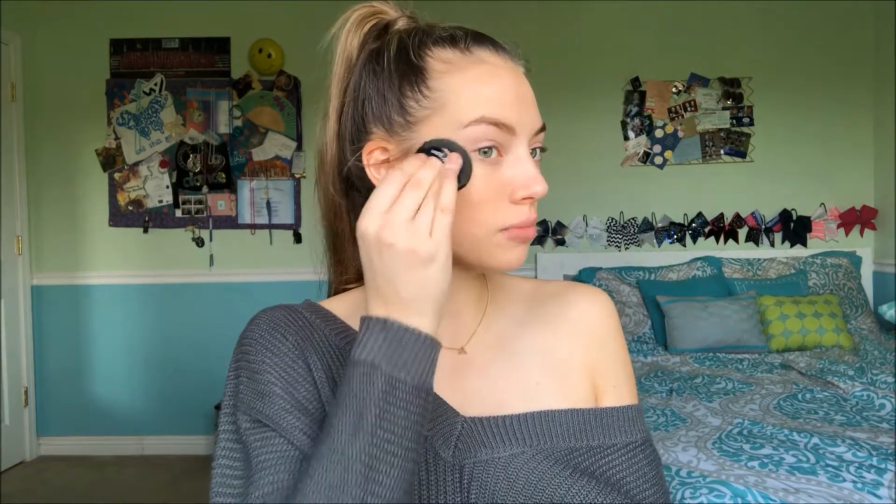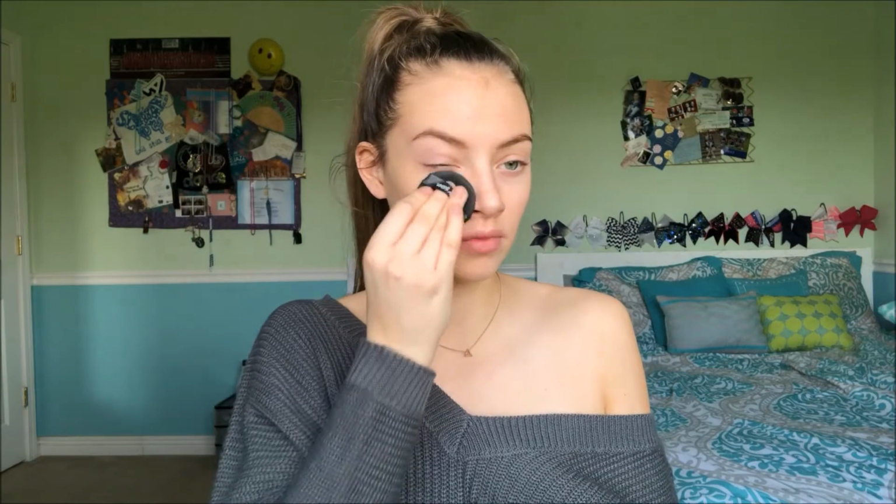It is a little bit orange for me, I think. So I might have to go get another shade. Just gonna make sure I blend it down my neck. Yeah, it's a little bit dark. Looking straight forward, it doesn't look that bad, but I can definitely tell it's a little bit orange for me. I don't think the sponge is the best applicator.